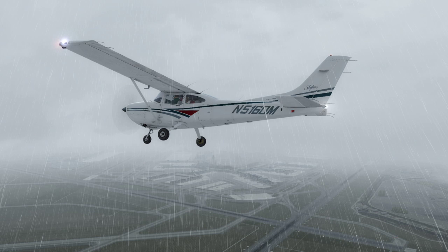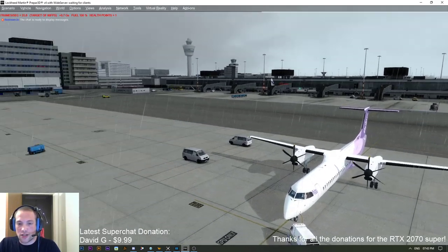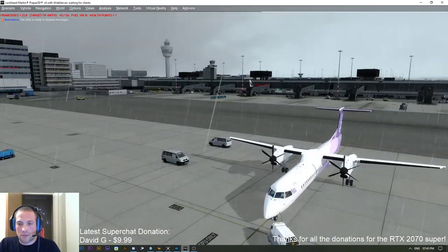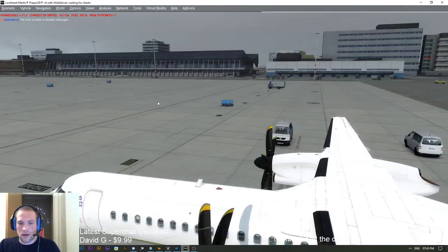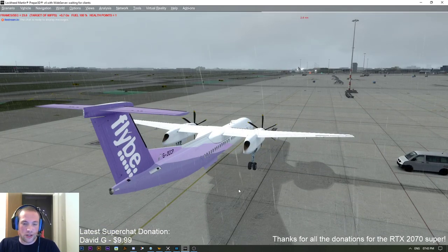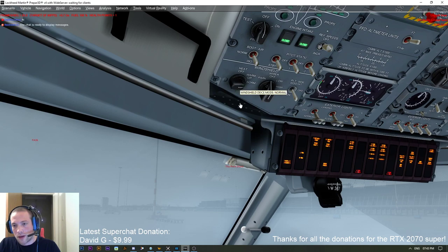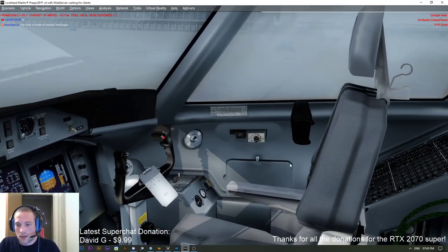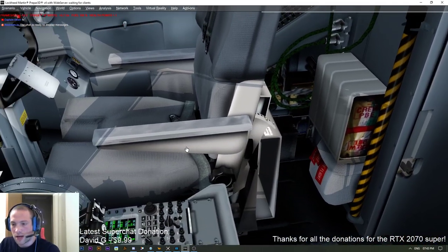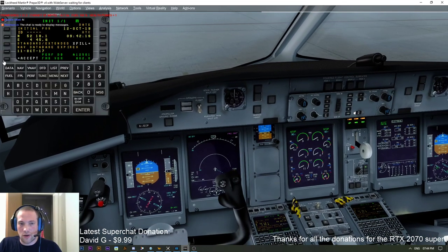So, folks, let's just open this up here. We are at Amsterdam Schiphol in the Dash 8. And what is that making a racket behind me? Is that me making that racket? Yes, that's me making that. That's the GPU. Okay. We need some heat. And he's going to need some heat as well. It's already open. And we have our gear pins. Let's start the stream with the fact that we have gear pins. That's a good idea. Okay, so we're on the GPU, we are sitting on the ground at Amsterdam.